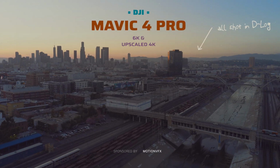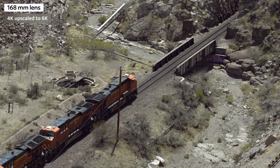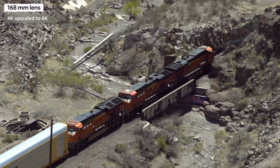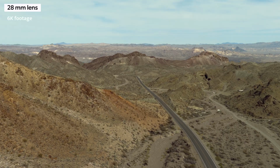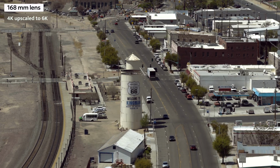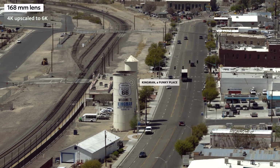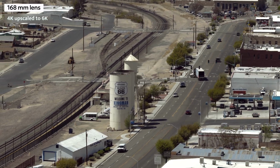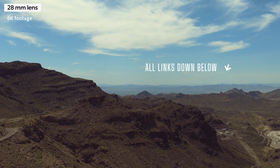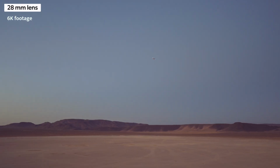All the shots in this video are from the DJI Mavic 4 Pro and they are all shot in D-Log. Everything on the wide lens, so the 28mm, as you can see here, is shot in 6K D-Log and it has been graded with a LUT I'm currently working on. All the 70mm shots and the 168mm shots have been upscaled from 4K to 6K, just so you see what it looks like in 6K.